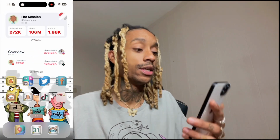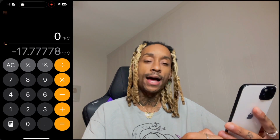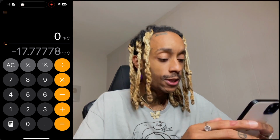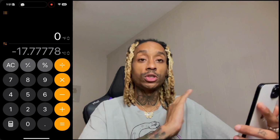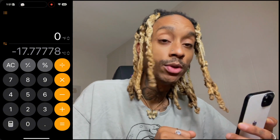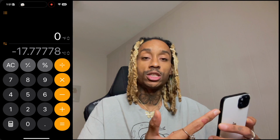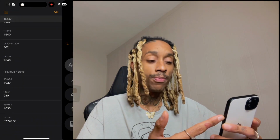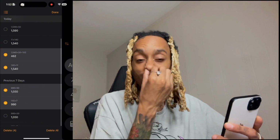Next, the calculator. Bro, the calculator's next level. I know you're looking at my calculator and you're like, how is he on temperature? But let me show you. So let's go ahead and clear out everything, okay? First and foremost, the calculator looks normal, but you notice some new features. At the top left we have a what? This is just going to show us our past history, keeping track of a log of the different math equations and problems we did, right?